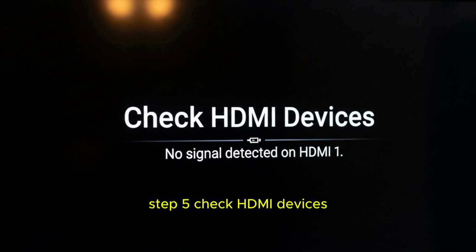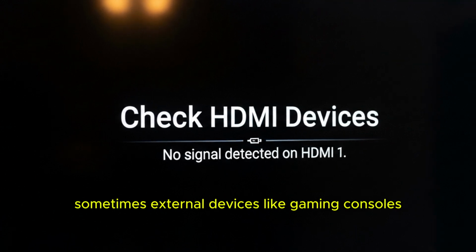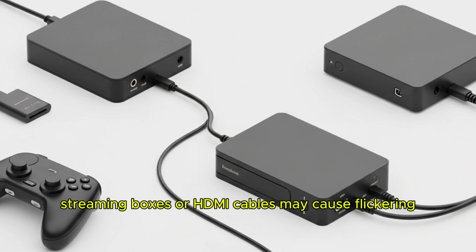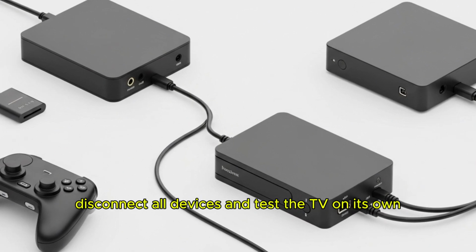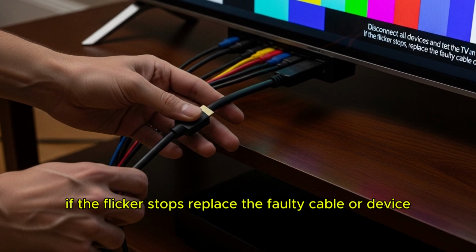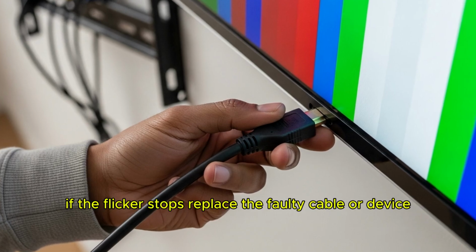Step 5. Check HDMI devices. Sometimes external devices like gaming consoles, streaming boxes, or HDMI cables may cause flickering. Disconnect all devices and test the TV on its own. If the flicker stops, replace the faulty cable or device.